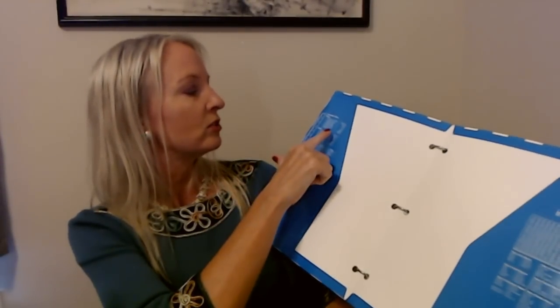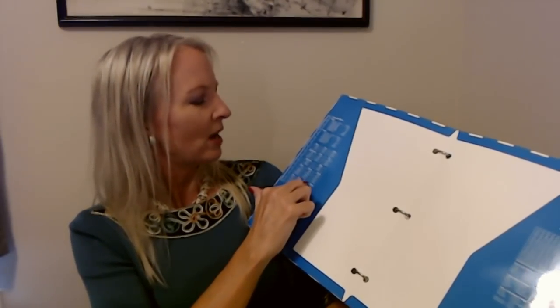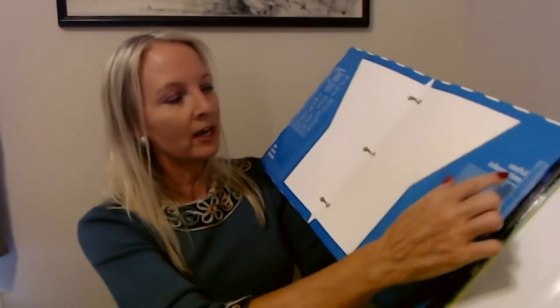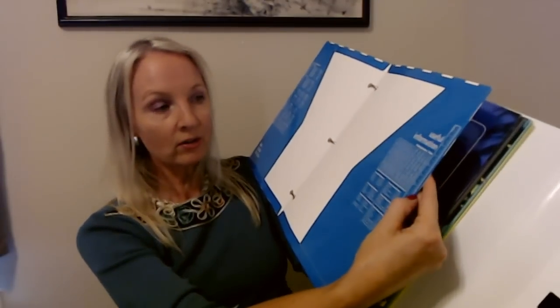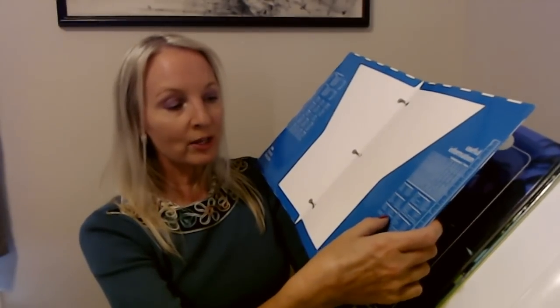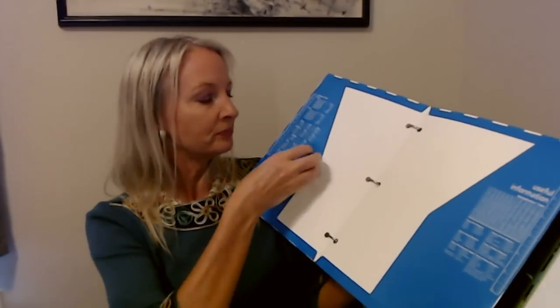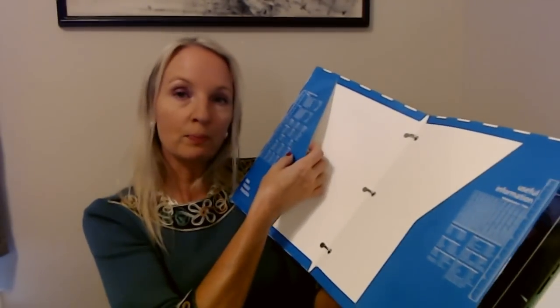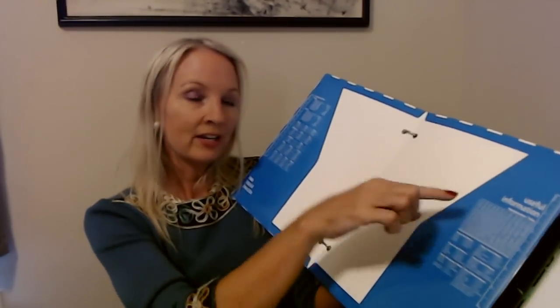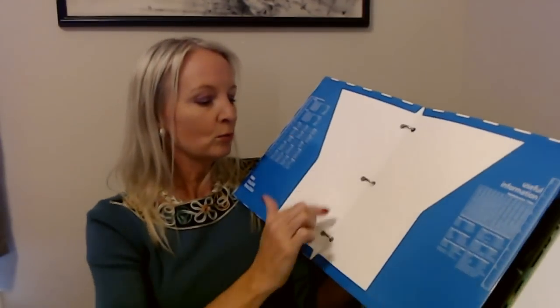And on the inside, you have useful information like conversion tables for weight and length, kilometers, miles, stuff like that. And you have a ruler over here and a multiplication table of dry measures, liquid measures, and they all have this information in the folder just on the inside. And you have your little pockets here to stick your papers in. And here you can see the metal rings.